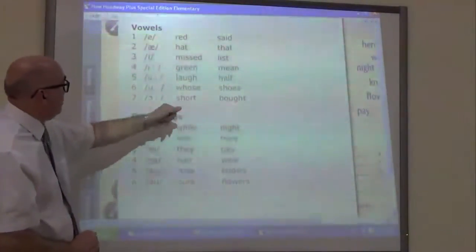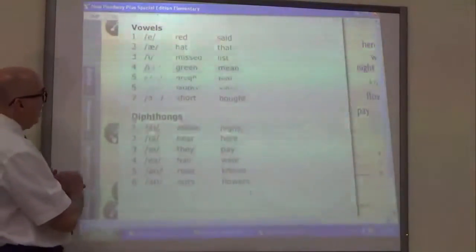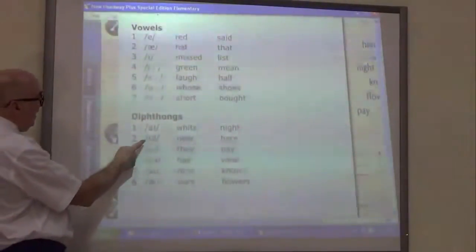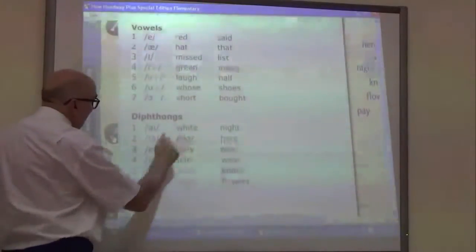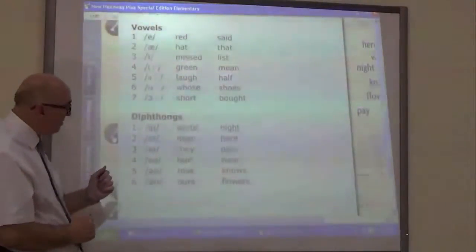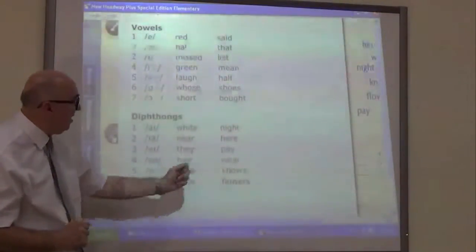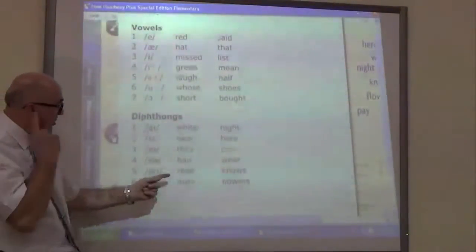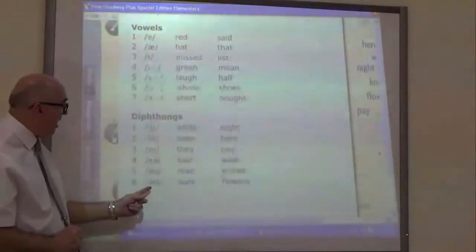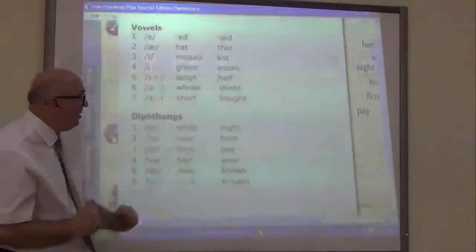Whose, shoes, short, board, yes. And on the diphthongs, which we did have a look at earlier, here we have the I sound, as in white and night. Here we have the ear sound, as in near, here. Here we have the A sound, as in they, pay. Here we have the air sound, as in hair, where. Here we have the O sound, as in rose, nose. And here we have the R sound, as in hours, flowers.